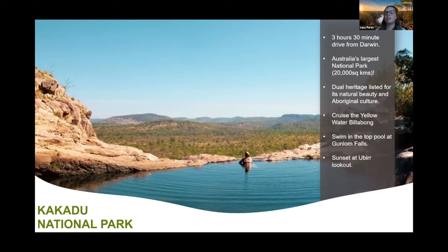And activities include cruising along the Yellowwater Billabong to see saltwater crocs. You can visit the Aboriginal Cultural Centre, or watch sunset over Ubirr Rock, or take an incredible scenic flight. There are also amazing swimming holes. You can take a cool dip and soak in your surroundings. The one in this image is called Gunlom Falls. Of course, only swim where it is safe. Always check the signs, but this is a really lovely swimming hole with stunning views across Kakadu. I'm sure you'll all agree.